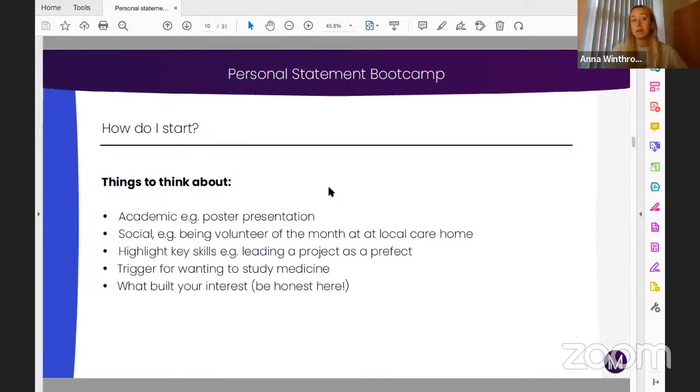Personally for me, when I applied, I didn't really start thinking about medicine until I was about 16. And it was okay for me to be honest about that. No one's going to say to you, oh, well, you haven't got commitment then because you haven't wanted to do this your whole life. If that commitment to medicine, dentistry, whatever, came a little bit later in life, be honest and say what it was that interested you.